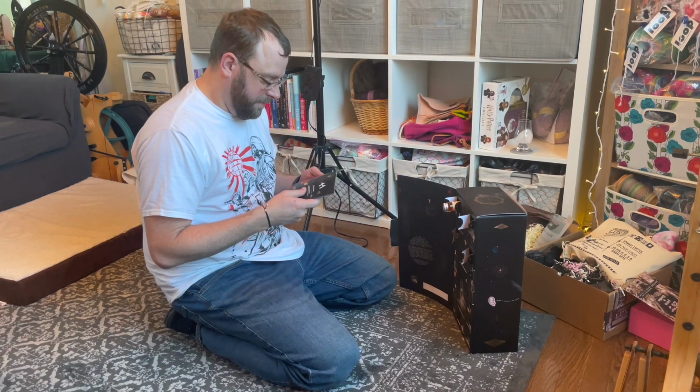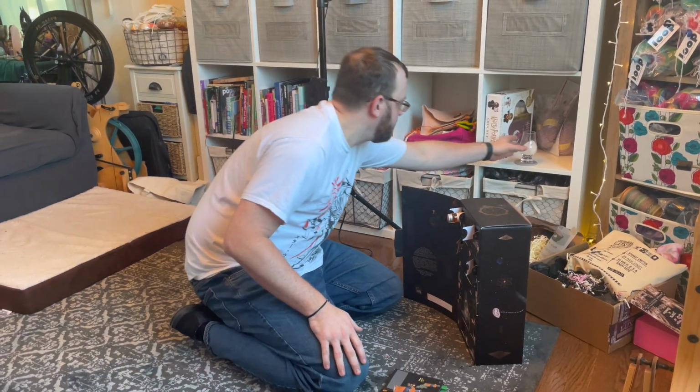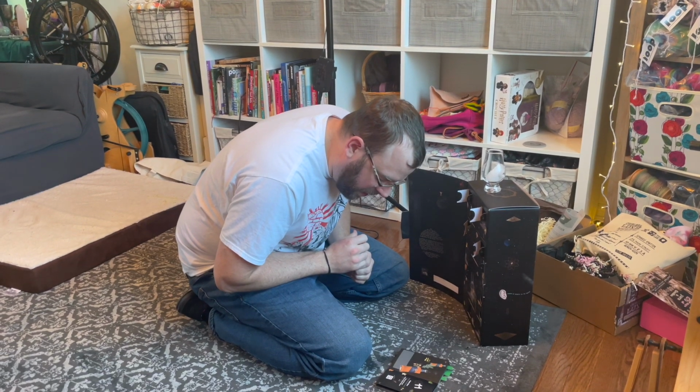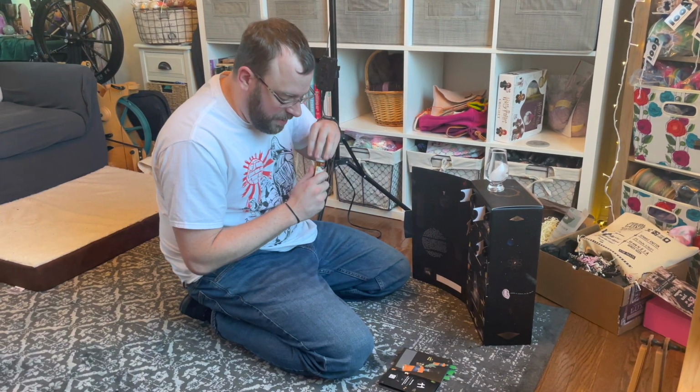Okay, Whiskey Advent Calendar, we're behind, so this is day 11. We've got Rabbit Hole, High Gold Kentucky Straight Bourbon Whiskey.